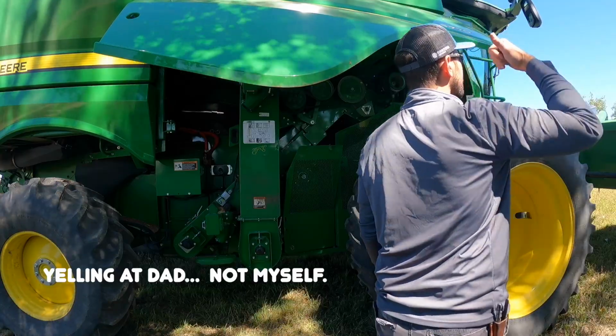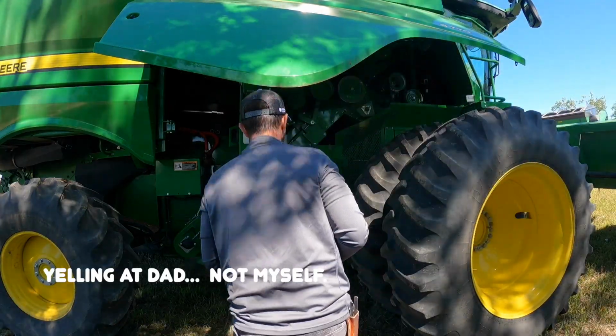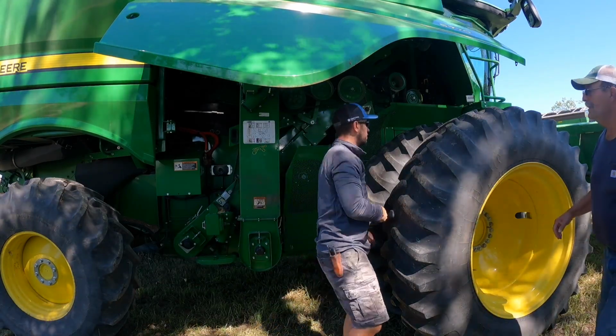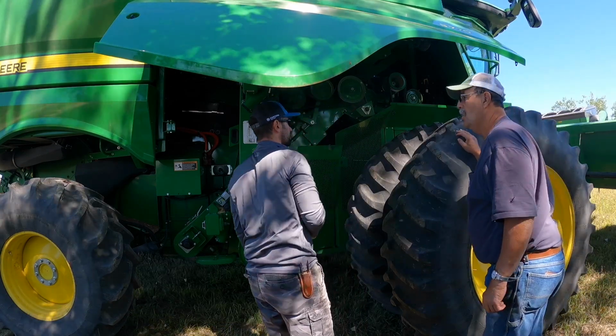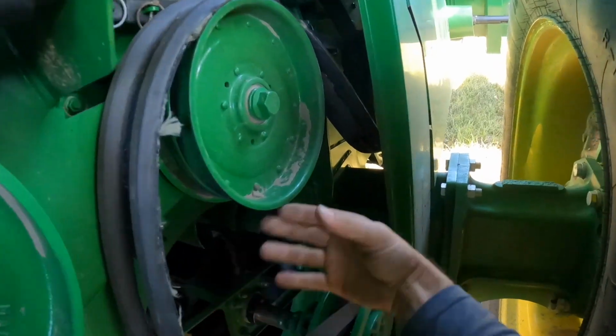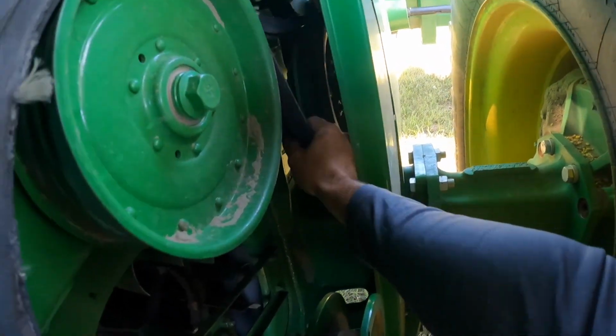You need to go to John Deere. John Deere, but what happened? The shoe auger belt broke, so you need to shut your tractor off and go to John Deere. I think it's seen better days.